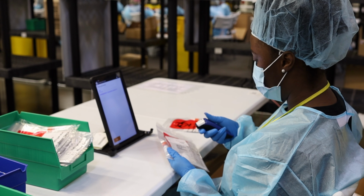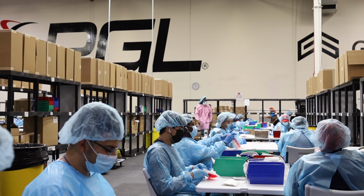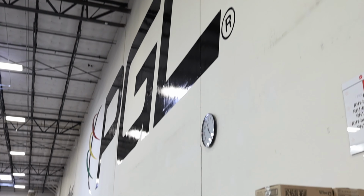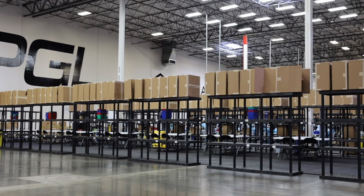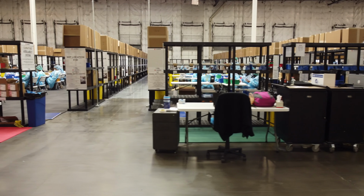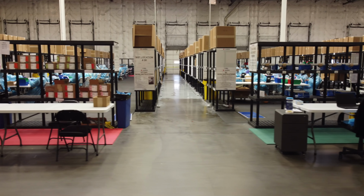Once they've assembled the kit in full, that gets transferred into a QC cell, and the QC team will follow the proper procedures to inspect the completed kits and package those up to be sent over to our fulfillment center. The professional teams at PGL coordinate the receiving of the various kit components to a central location, where they are assembled into a lot-controlled and back-traceable medical test kit that will be used to help millions of people.